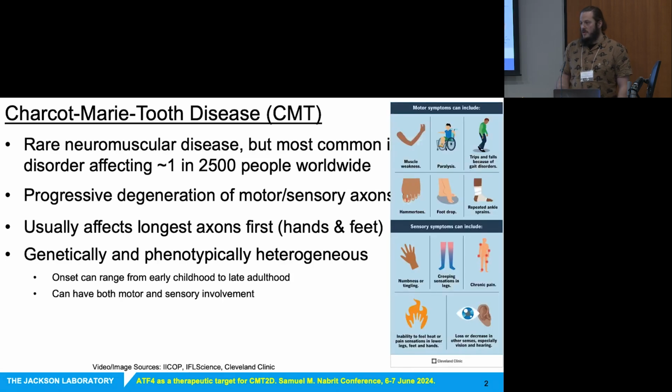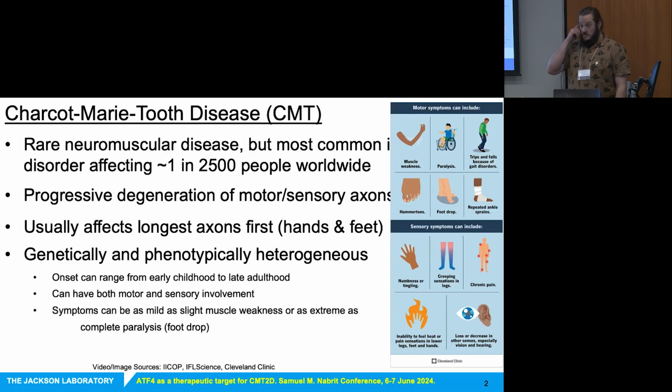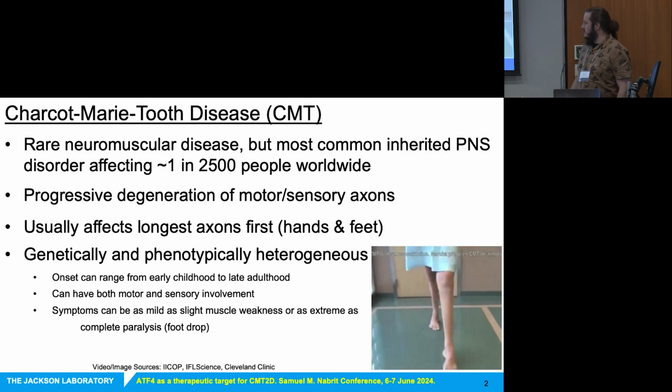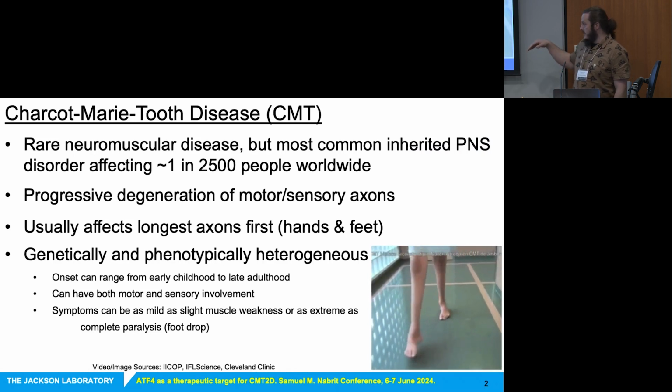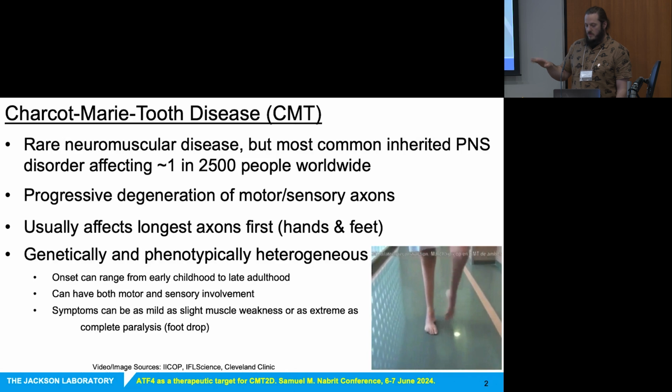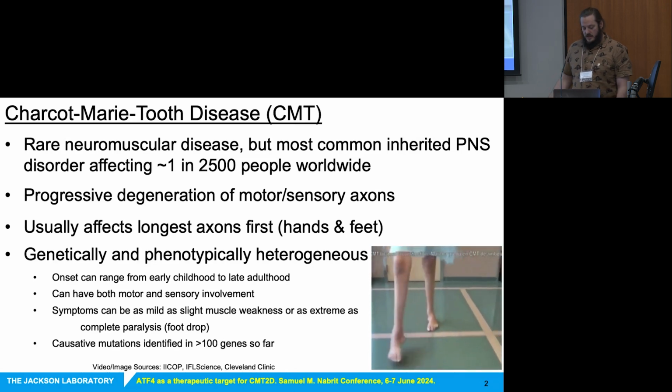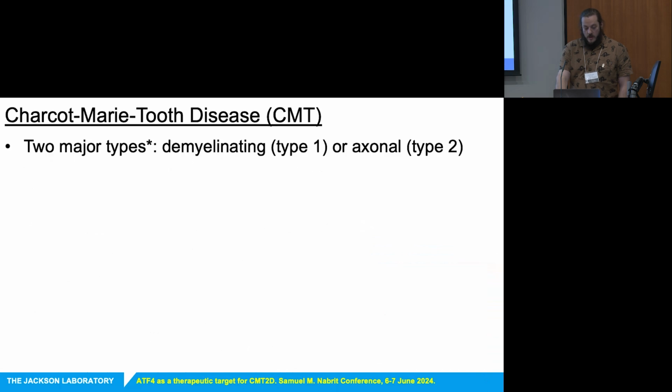There can be both motor and sensory involvement. Symptoms can be very mild or very extreme, like complete paralysis. And this is one of the classic symptoms of CMT called foot drop, where the tibialis anterior muscle is too weak to lift the front of the foot while walking. And causative mutations have been identified in over 100 genes so far.